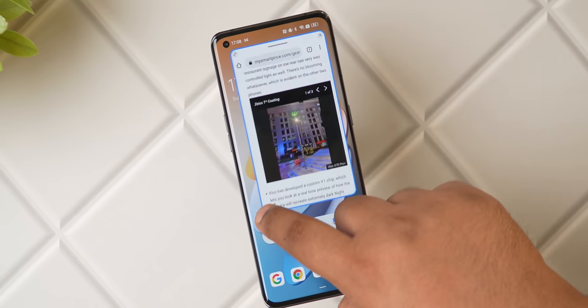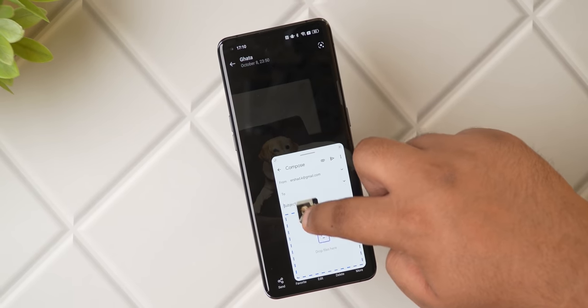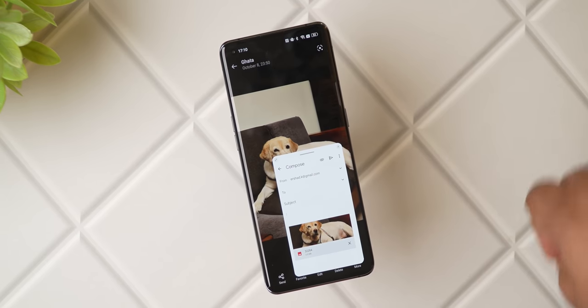Now, floating windows have been around for a bit, but in ColorOS 12, you can easily extend the size by merely dragging from the corner. And you can drag and drop a photo from the Photos app into any compatible floating window, for example, Gmail.